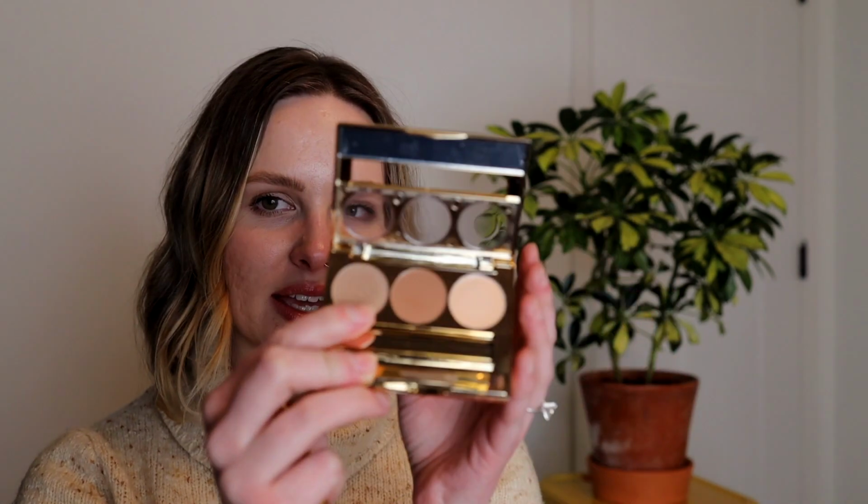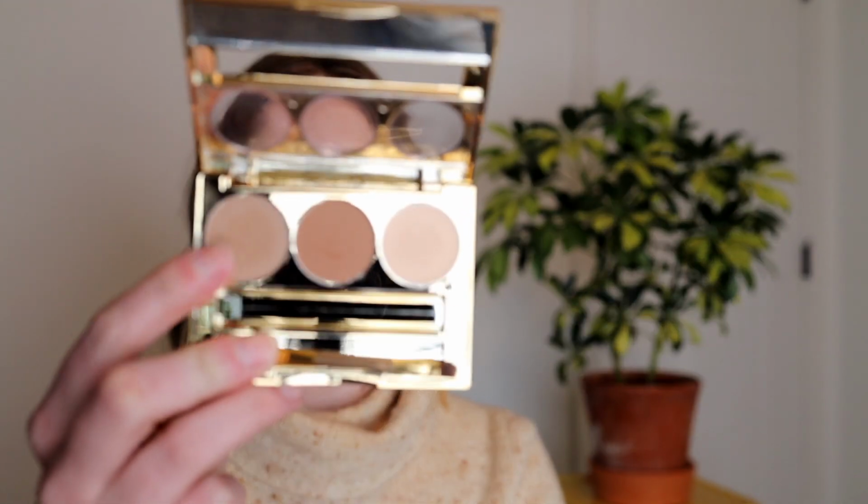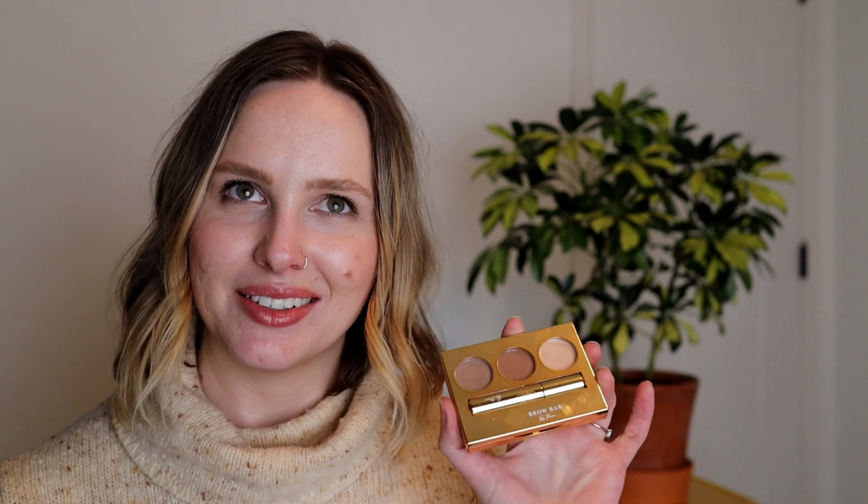But the way I've been using it now is I've been wetting an angled brush and then going into the lighter, cooler toned color here and then working that through my brows, and it actually doesn't do a half bad job. So I am happy that I've come to find a use for this, and it's actually kind of an easy brow look. It's pretty fast as long as I have something to wet my brush with. So I wouldn't ever travel with this, even though it's supposed to be a travel friendly all-in-one brow thing. It's annoying for that, but for a very specific reason I've been getting some use out of it, but I don't think this is worth buying by any means.